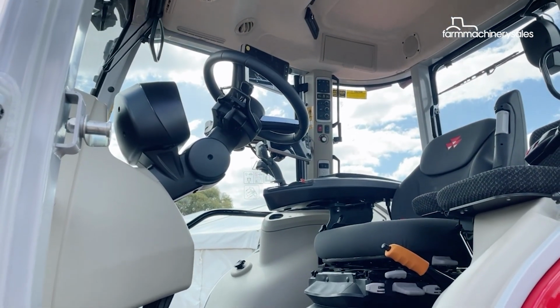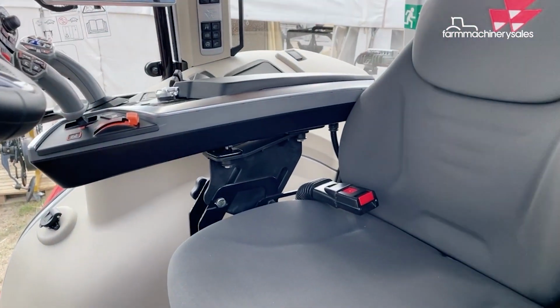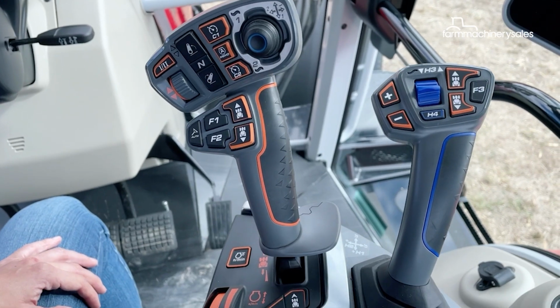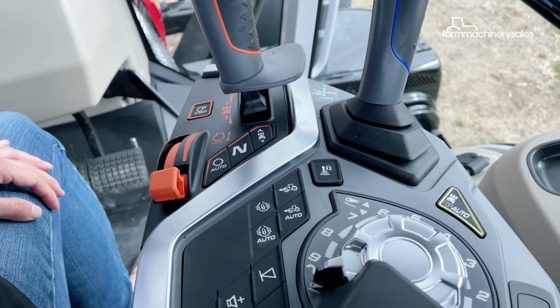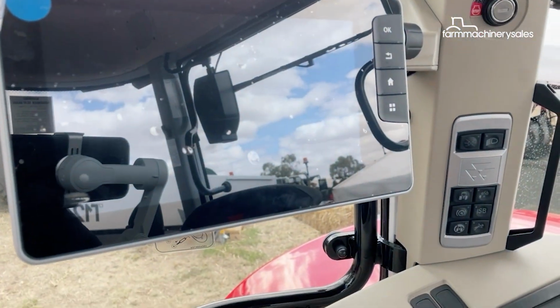as well for best use. There are two levels of cab trim available on the MF7S series: Essential and Efficient. The Efficient configuration features a new control armrest and multi-pad controller. You've also got two screens as standard in the Efficient side of the tractor. You've got one screen for the tractor data, and another screen can be dedicated to either an ISOBUS implement that you're towing, which shows all the information solely on that implement, or you could also use that screen dedicated to your auto steer.